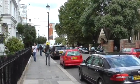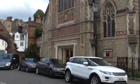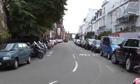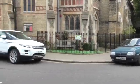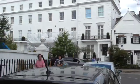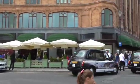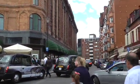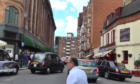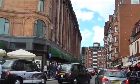Just continue straight. Little panoramic view. That's where I've just come from, all the way along Walton Street. And all we do is continue round till we get to... Okay, here I am, at the back of Harrods, behind Hans Crescent. Anyway, we're just going to continue straight in front beside the Ecuadorian Embassy where Julian Assange is holed up. So we just cross over and continue beside Harrods.